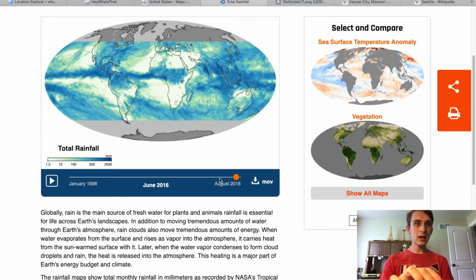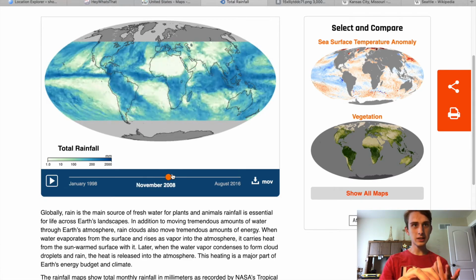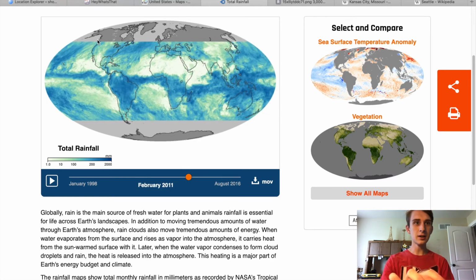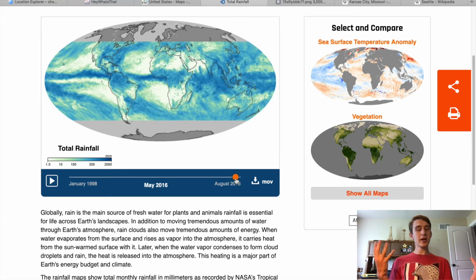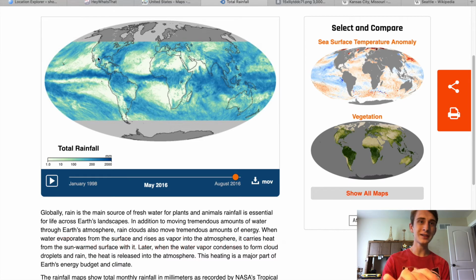And I also like how, as we scroll back and forth, we can really clearly see the mountain ranges of the world. We have the Sierra Nevada mountains right there, Andes mountains, Himalayas, and overall it's a very cool map showing the bigger picture of weather, I would say. You could see how cold water coming in from the south makes the west coasts of continents drier.